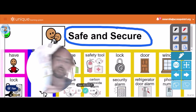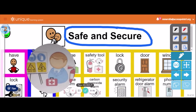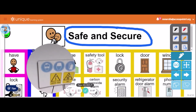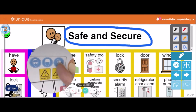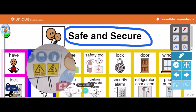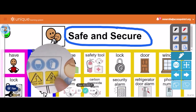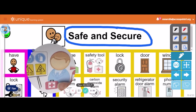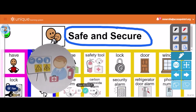Okay, the next topic word is safety. You can see there's different symbols here for being safe. You can wear protective eyewear. You can wear a hard hat at work. You wear gloves. You wear a mask because of COVID. You have to be careful of electrical hazards. You have to be careful of fire hazards. You can be safe with a first aid kit, and you can be safe with a fire extinguisher. These are all safety devices.